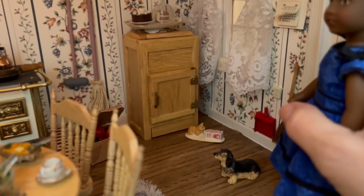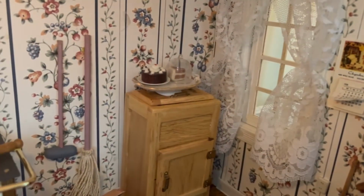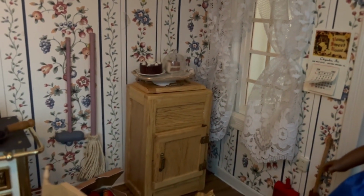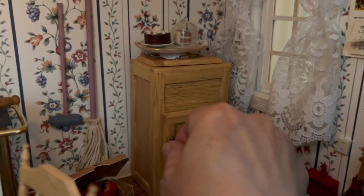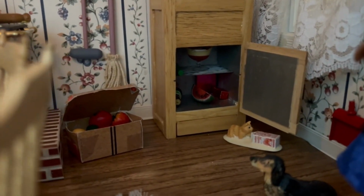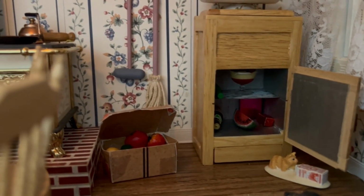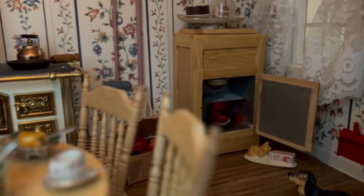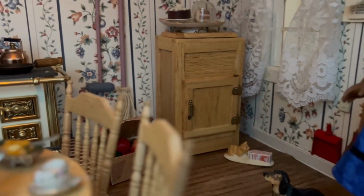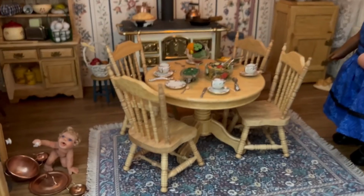And there's a little kitten also drinking some milk. There's a little ice box back there, a little calendar on the wall, and there are some cakes up on top of the fridge. If we open up this ice box, you can see the items inside. There's some watermelon and some pudding, and a couple of other little things in there. That's really cute. And you can see the table here has lots of nice food items on it.